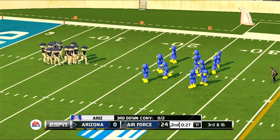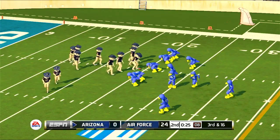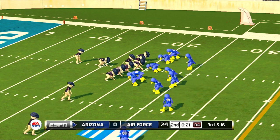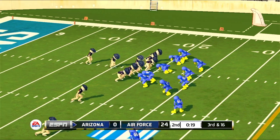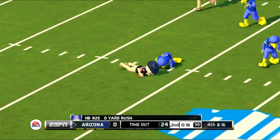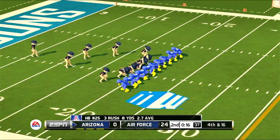From their own 19-yard line, it's third down. He fights forward to about the 19. Picked up a yard if anything on that run.